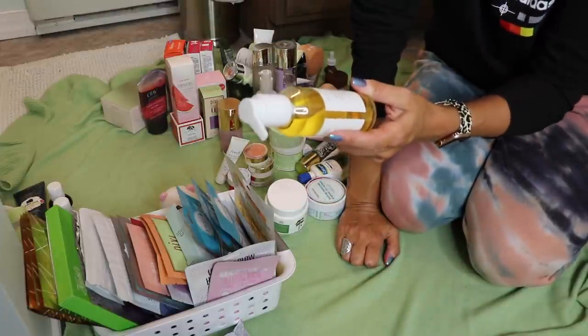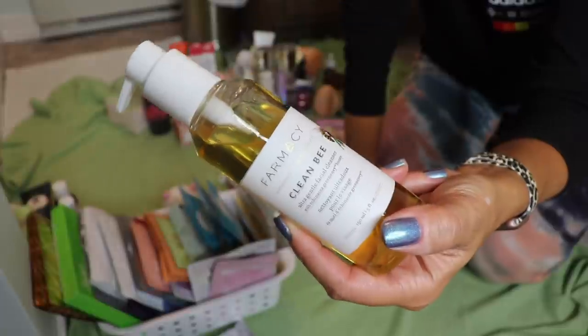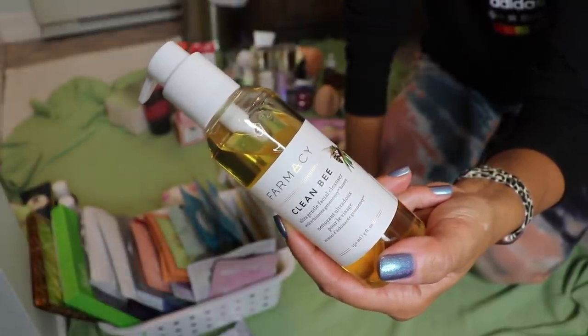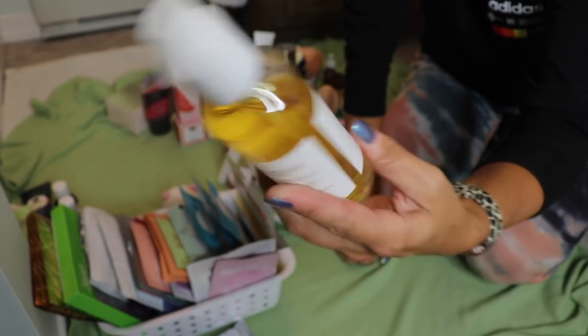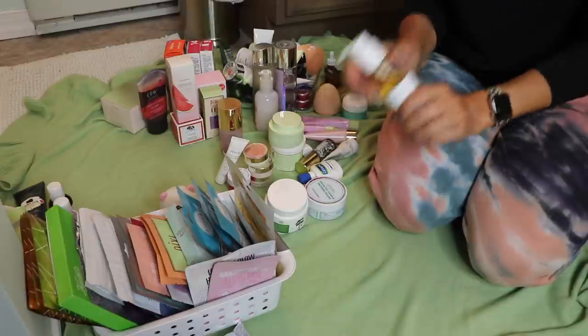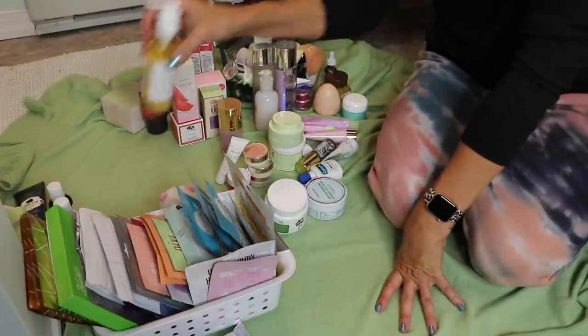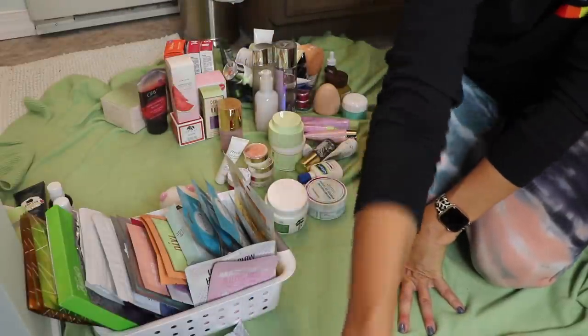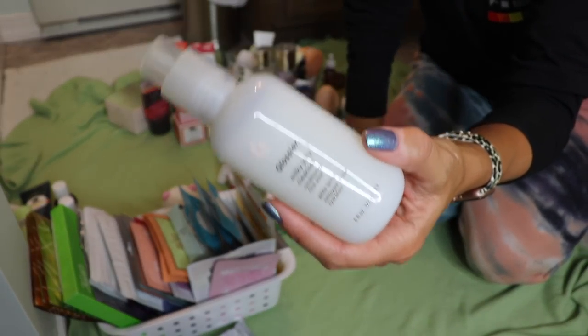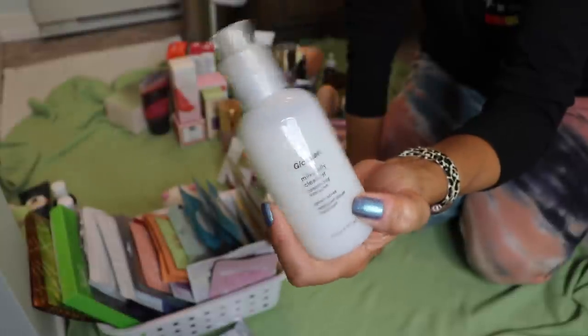Pharmacy Clean B Ultra Gentle Facial Cleanser. I don't know why I haven't used this. I feel like I tried it and I wasn't thrilled with it. I'm actually going to give this to one of my friends because this is a good cleanser. I don't know. I'm just kind of a picky pain in the butt when it comes to cleansers. I'm really weird. And then the Glossier Milky Jelly Cleanser. This is a full one.